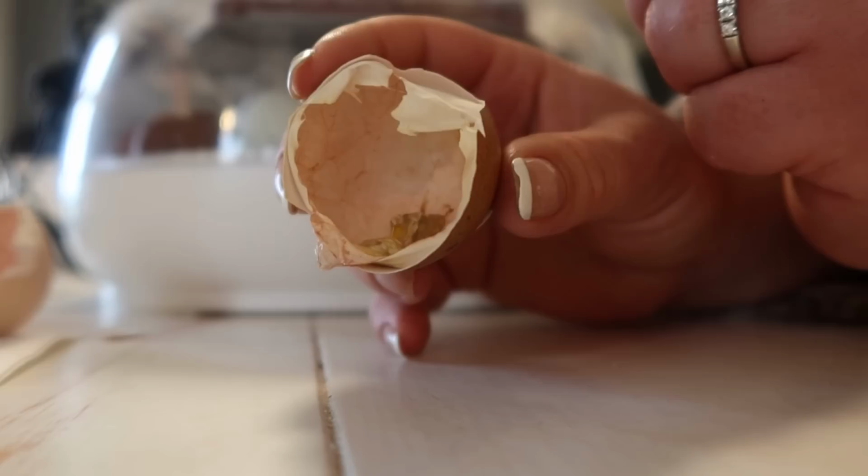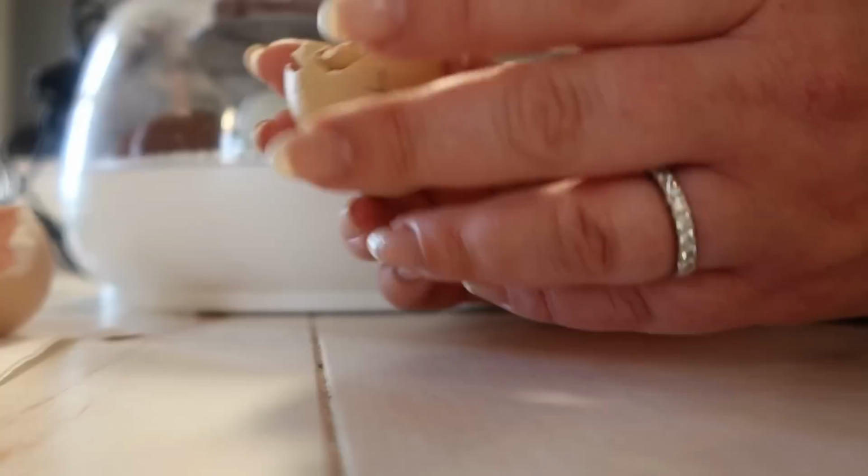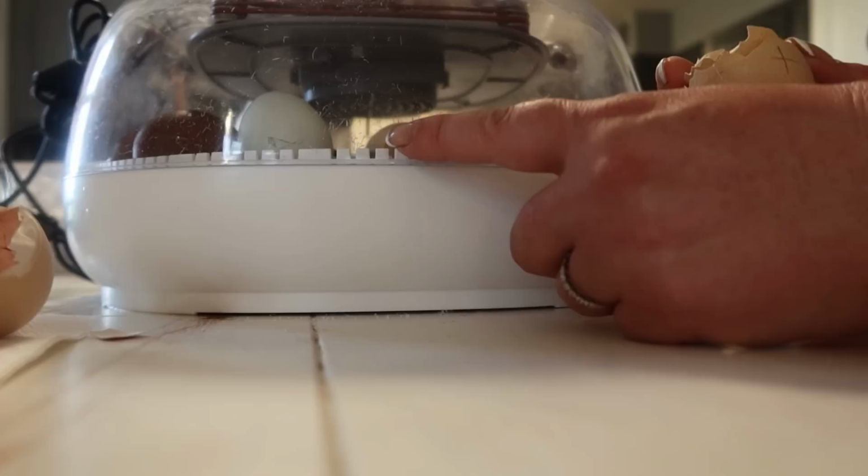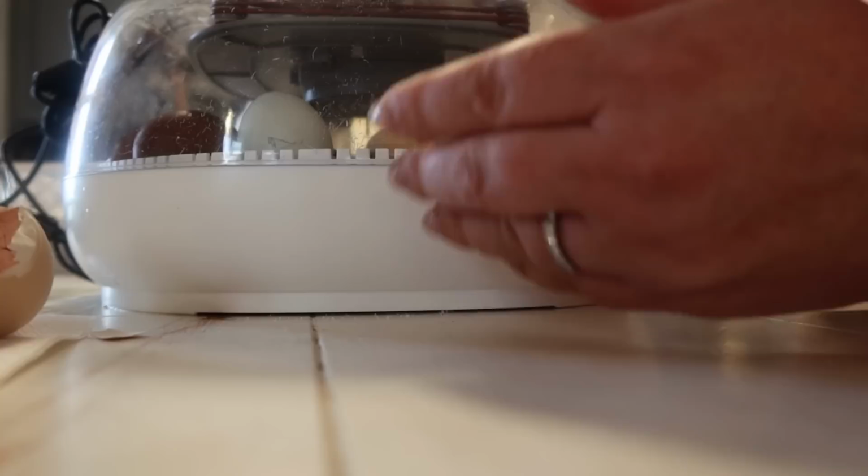But you'll see all of these. I showed in another video when we set this up, we did an X on top of every egg. And we did that because when we put them in the first time and we tested this, what's nice about this incubator is it has the automatic egg roller. Friends of mine who've incubated, talked to a friend of mine the other day who had done duck eggs, but her incubator, they had to turn them manually a couple times a day. So that's just a nice thing about this.